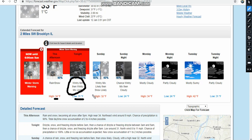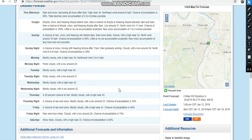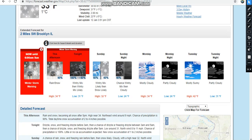Then wintry mix likely, then snow likely into Sunday with a high of 32, and 24 Sunday night, and that chance of wintry mix will end after about the evening hours. But then Monday, 34 and mostly cloudy, 24 Monday night, but then look, 42 on Tuesday. So conditions will improve over time. Warmth will eventually take over. Temperatures will go into the 40s in the daytime, though you could still see some refreezing at night.